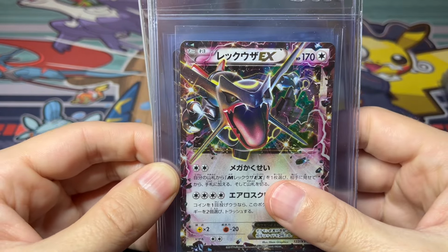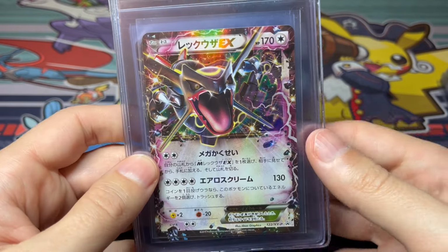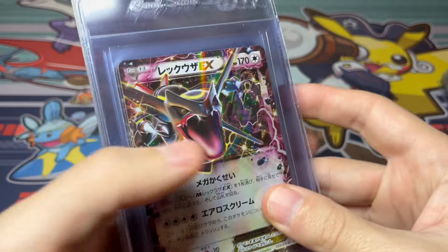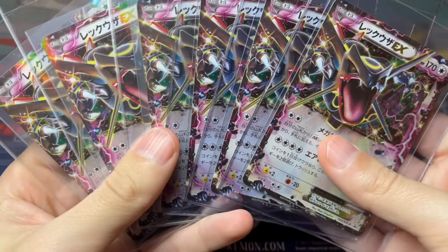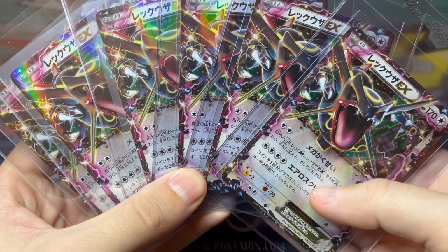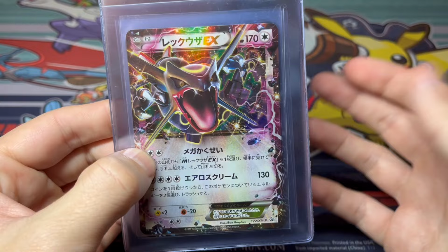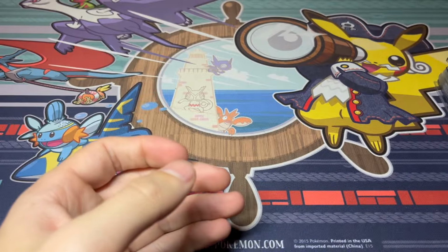I've had quite a few over the years. I actually did the exchange back when Emerald Break came out. Still have several sealed copies of that from when I did the original exchange. But I've purchased these off the secondary market over time. So we're sending off 6 shiny Rayquaza EX for PSA grading this time. Again, these are awesome cards. You can never go wrong with a shiny Rayquaza card, so I will gladly grade these.